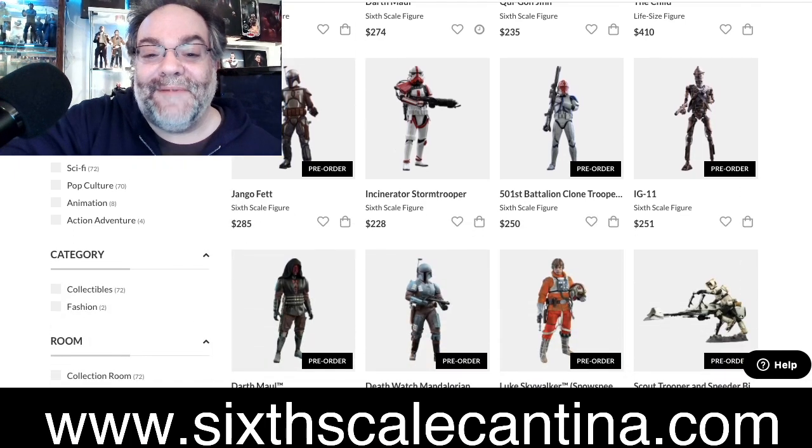And the last one here to talk about, Incinerator Trooper. That will go on waitlist. Please pick it up if you want it, and you haven't yet. And then IG-11, like the Heavy Mandalorian, they're not going to make a whole lot of batches of these. So if you do plan on getting it, get it for $251 right now versus $351 or $400. That would be my recommendation.